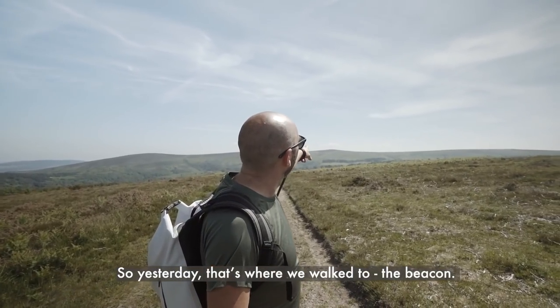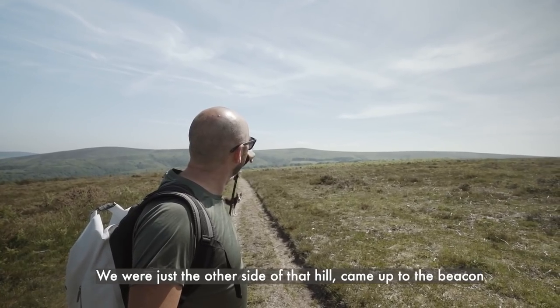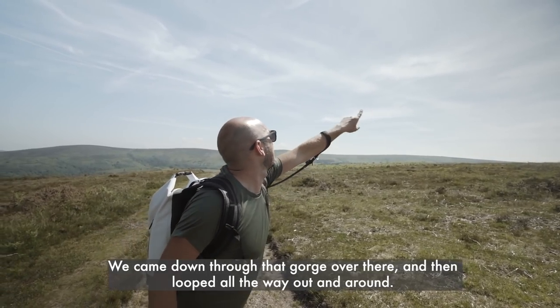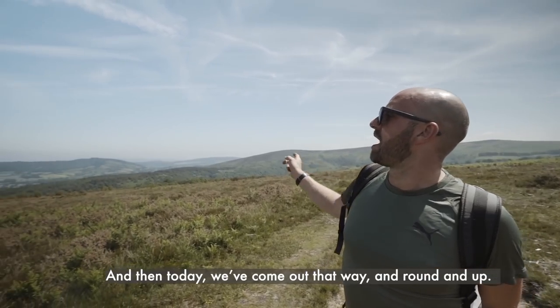Yesterday, that's where we walked to see the beacon. We were just on the other side of that hill, the other beacon. We came down, and then went all the way out and around. Out that way.